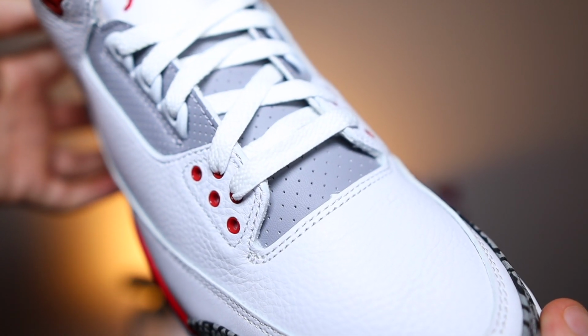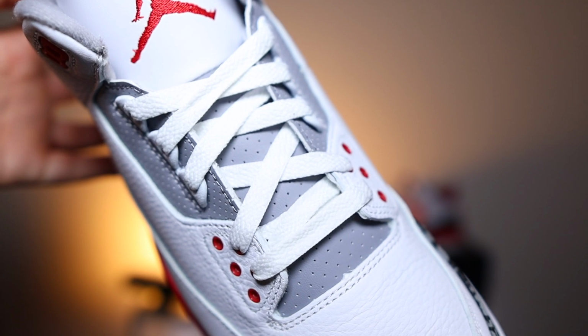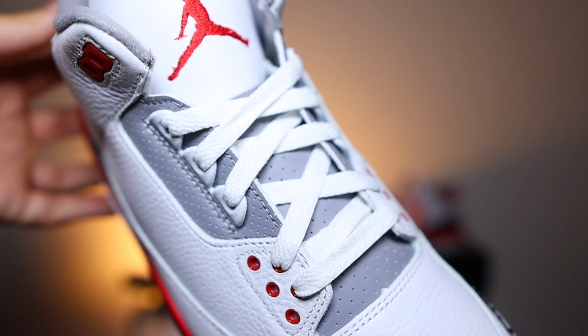And then we got those 3 TPU holes towards the top, which does give it a more sporty vibe. And just to mention, they do not come with a spare set of laces, it's just this white pair. But I can't really see any other coloured laces you'd put in these. Maybe reds, but I think that's a little too much.